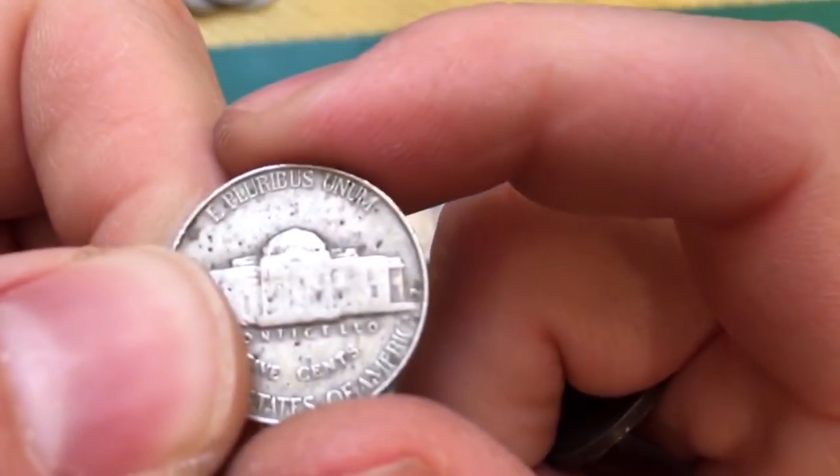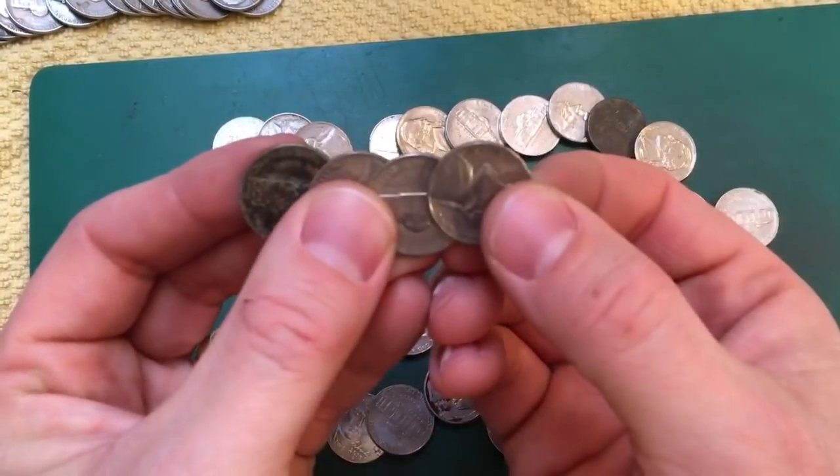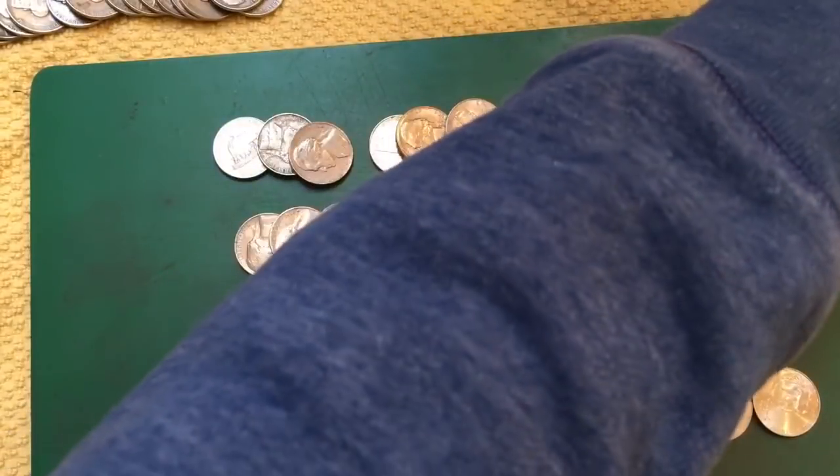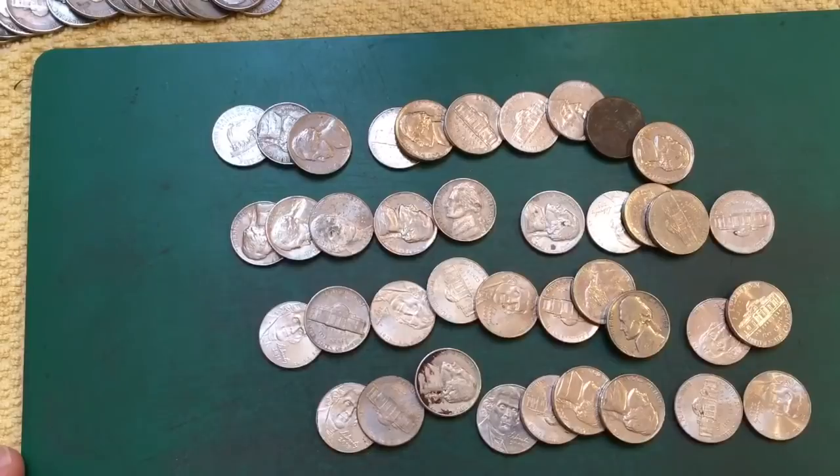Let's see. Looks like another Denver. So we found these four here, plus that Canadian, and we're almost halfway through this box, and that's all we found. So hopefully this box picks up here in the second half. So let's get to it.